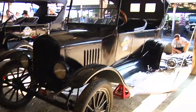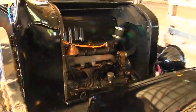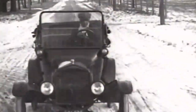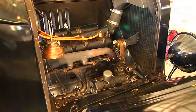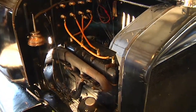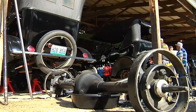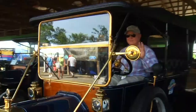20 horsepower, 4-to-1 compression, original engine. It's made to run on 50-octane gasoline, so the gas that we use today is perfectly fine for it. All gravity, all work by nature. Coolant is called thermal siphoning. Hot water goes up, cold water goes down. Simple design, and they just keep on going no matter what. Well, for the most part, they keep on going. The Model T does have its quirks, but you're never too far from a second opinion and a helping hand.